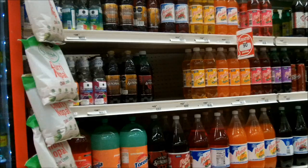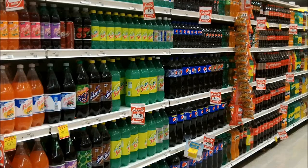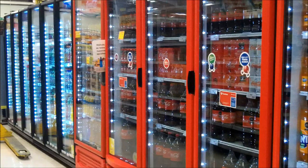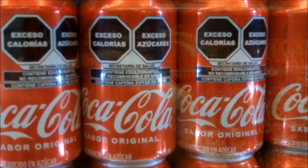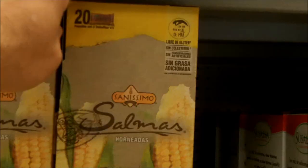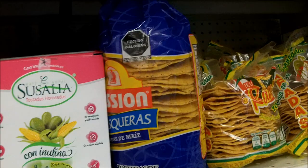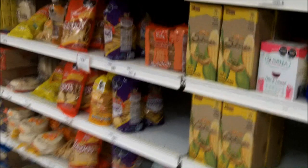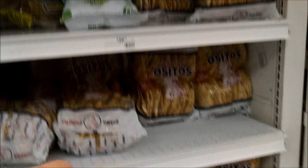Unfortunately, in Mexico, people drink too much soda. I mean, we have many varieties of drinks that are soda, with much sugar, and many people here get diabetes from that. So this is just bad. Like you can see, Coca-Cola has two stamps and more information that says it is unhealthy. But for example, this product has no stamps, so that means it is healthy and safe to eat. But this other one, that is maybe the same product, has one stamp. Look at that. So you have better options to choose for your health here in Mexico, that is very important.